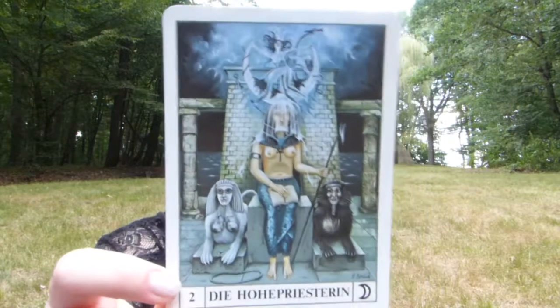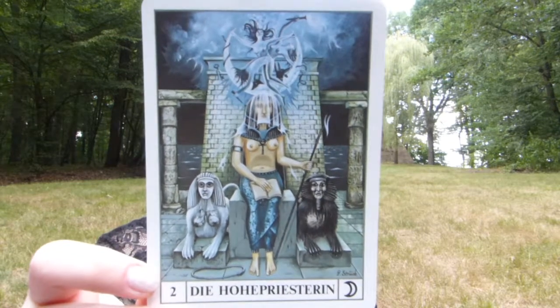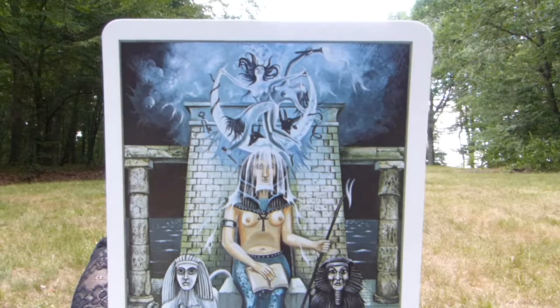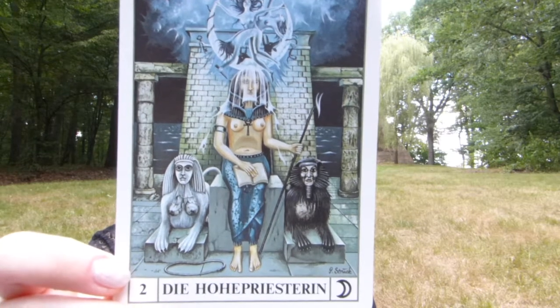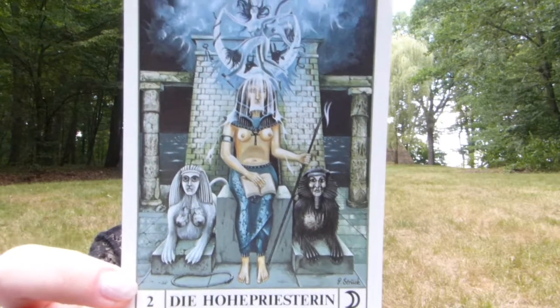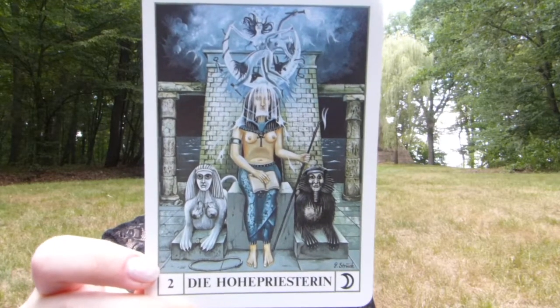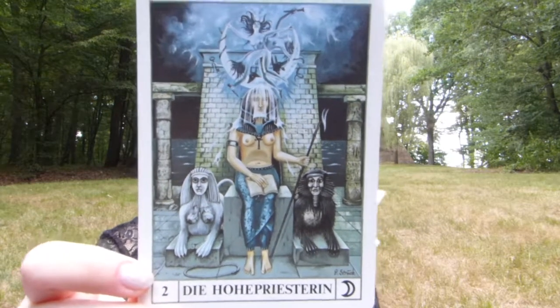And here we have the High Priestess. She's associated with the moon, and over her head you see the triple goddess. We have the two Sphinx. She is wearing a veil, she has the book on her lap. And she has the 2 pillars right there. I love this artwork.